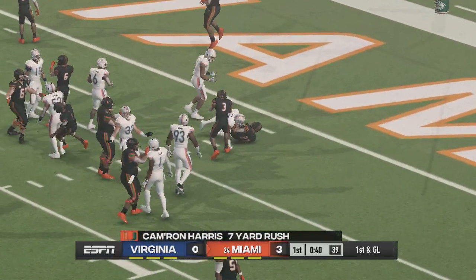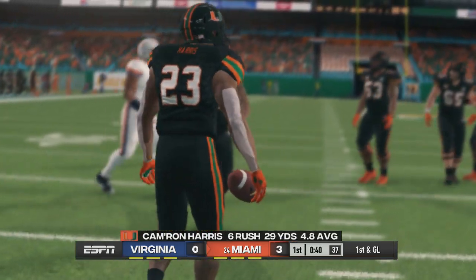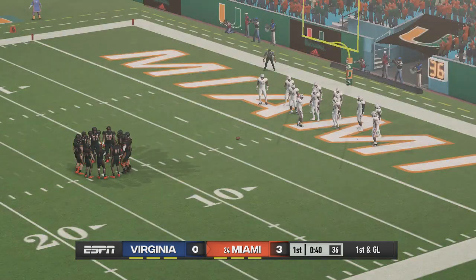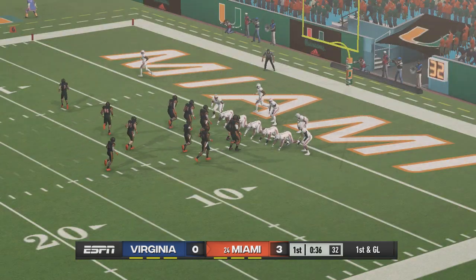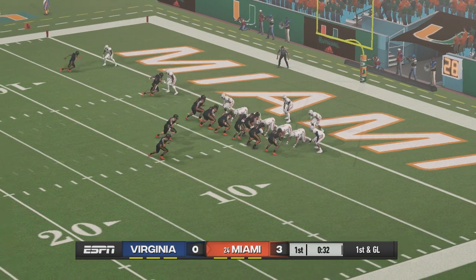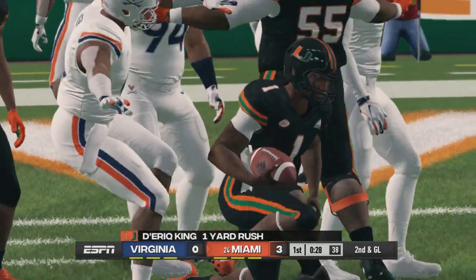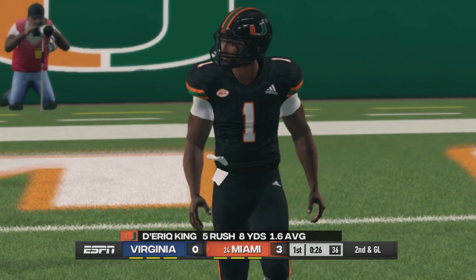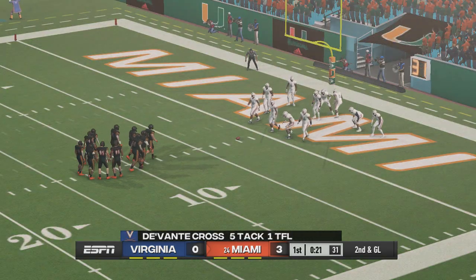Brought down after a nice run up the middle. First down. Defense trying to prevent any more damage. First and goal inside the 5. This defense not wanting to give an inch here. And he tackles him hard at the 2-yard line. That brings up second and goal. And this is the 11th play of the current drive.